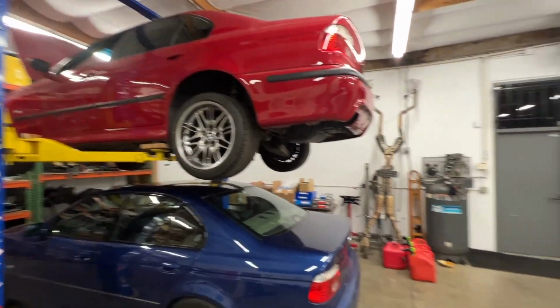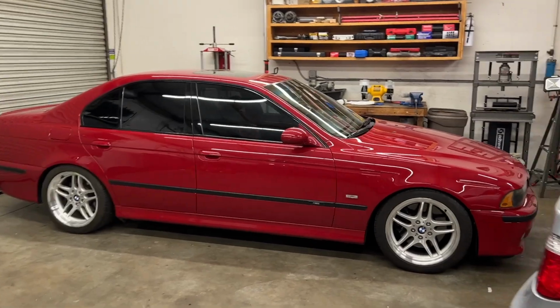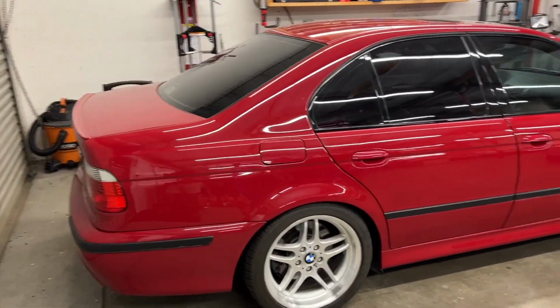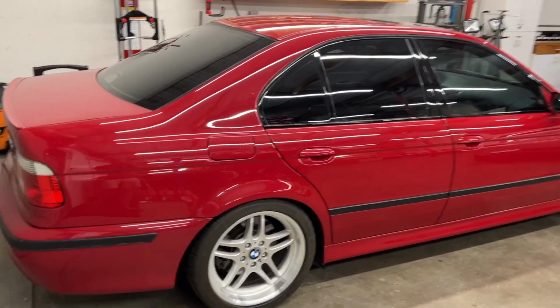My car is just chilling. Took delivery of a new car today. This is an exciting project. Boom! Another Imola. Look at this. Absolutely beautiful condition. 2002 M5, first month of production for the O2. This is a September of '01 build car.